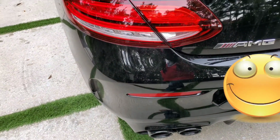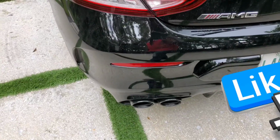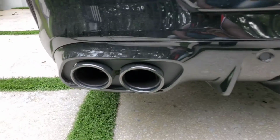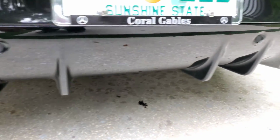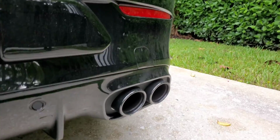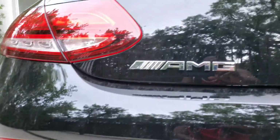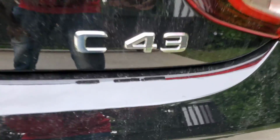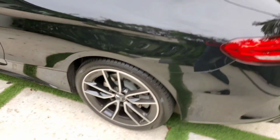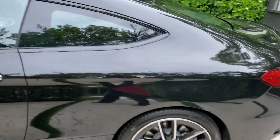Been raining off and on here in Florida. Dual exhaust, as you see right here. Go to the bottom. Got the backup sensors. AMG. The C43. Beautiful. I'm gonna show you guys the key fob as well.